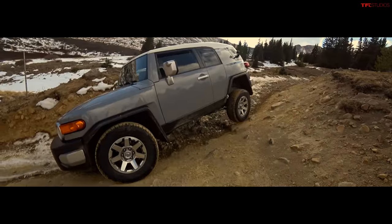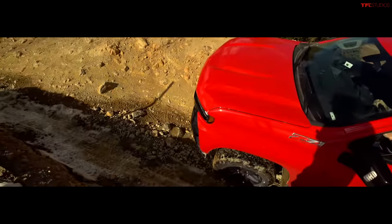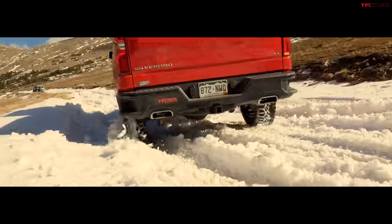You're like 3 feet in the air. All right, Dad, let's keep the sheet metal off the rocks. That is a steep, steep angle. You gotta get a little bit of oomph through here, Dad. Come on, Chevy!